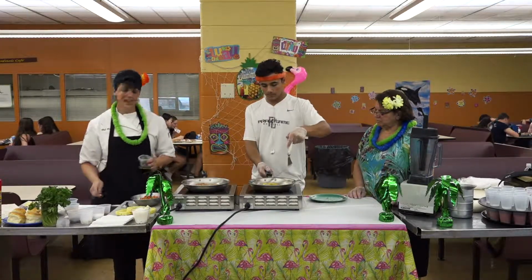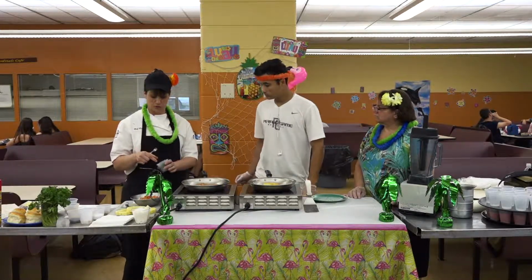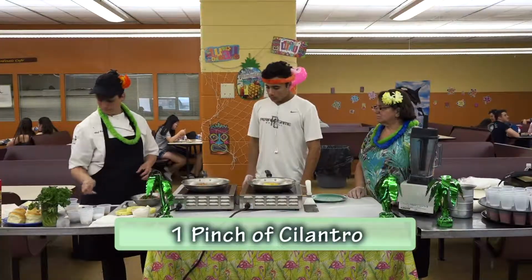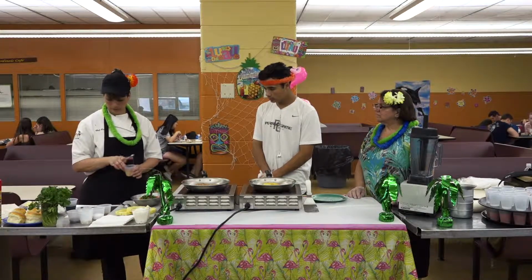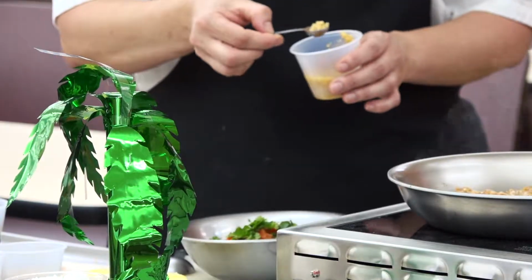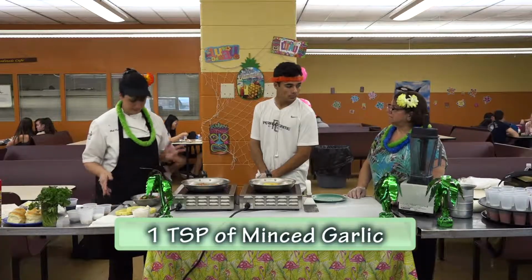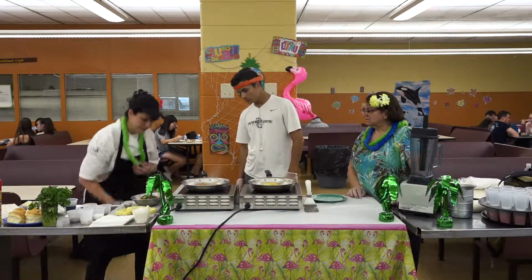And then, of course, not my favorite, but it seems to be everybody's favorite, a little bit of cilantro. So maybe just a good pinch of cilantro into there, okay? And we also want to put a little bit of garlic, because I can never get enough of garlic. And that's it. That's pretty much all there is to your salsa. So we're going to give that a little whirl.